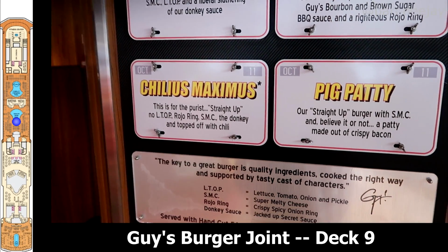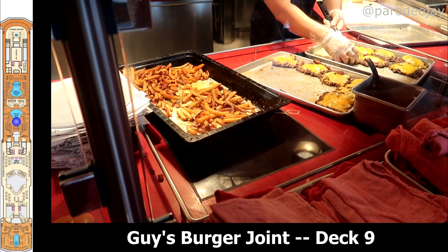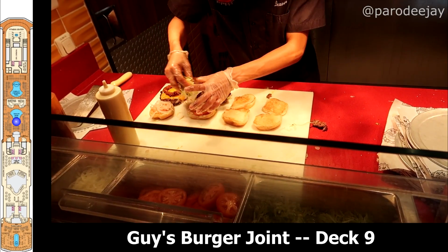We do love us a good Guy's Burger in moderation. Lots of toppings that you can choose from, and they have a full toppings bar where you can really customize this too. But burgers and fries and deliciousness. And onion rings and chili.